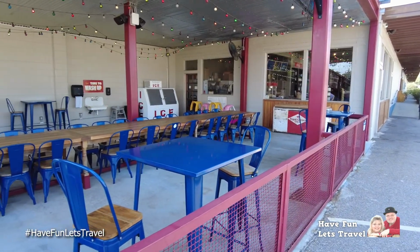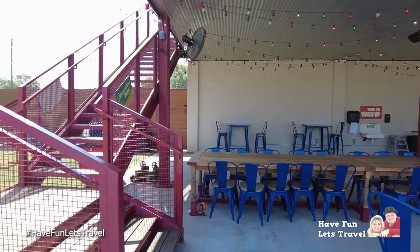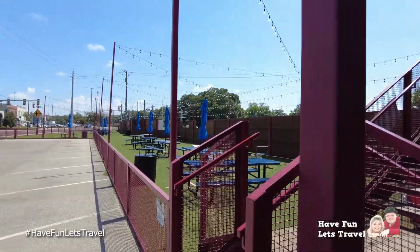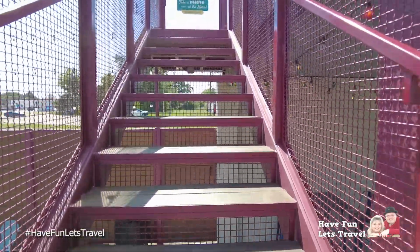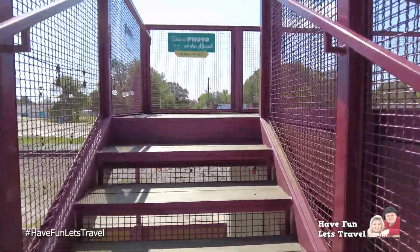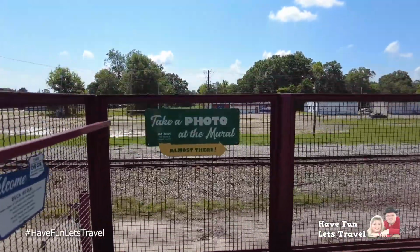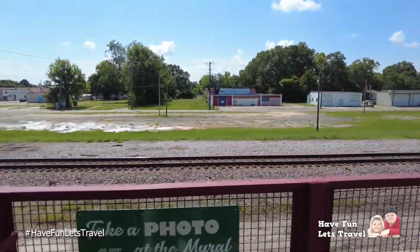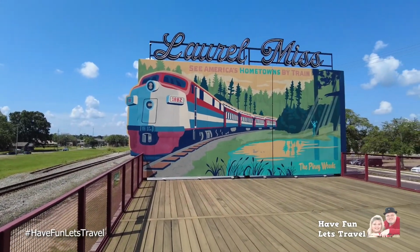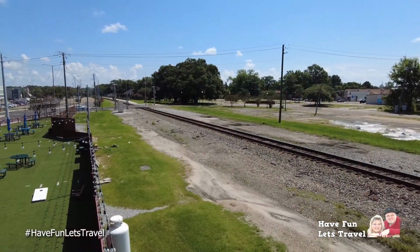After you have visited the snack shack and the cold drink cooler, you can bring your goodies outside to the picnic tables to sit for a while and let the kids play a game or two of cornhole. Before you continue to explore the town, be sure to walk up the stairs to the overlook deck. From here, you can get a better view of the area and the train depot. The railroad and depot are such a huge piece of history and a reminder of how important the railroad has been to Laurel. It's another place that makes you feel like you're stepping back in time.